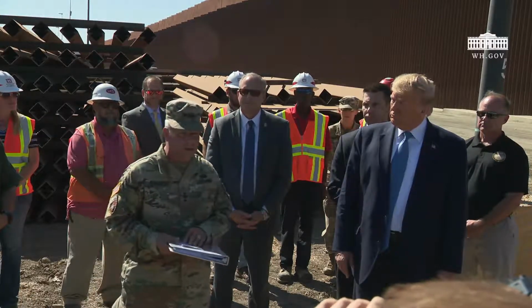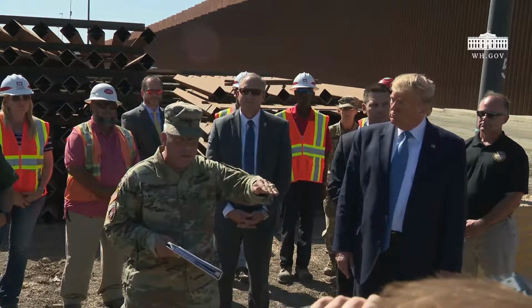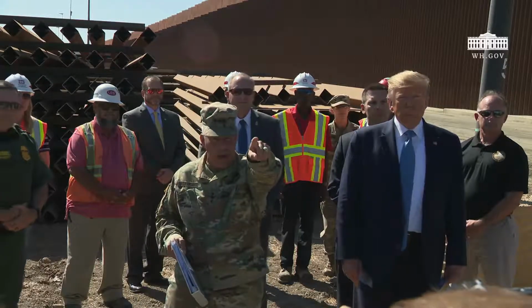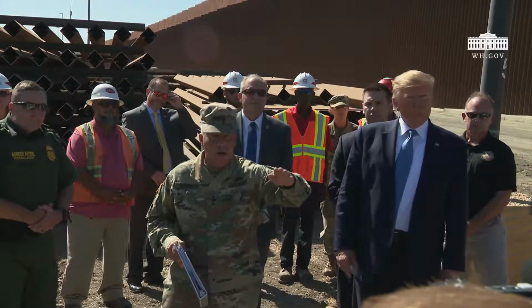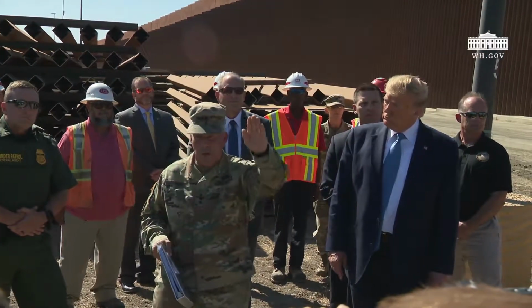One of the things I want to just remind you about, when you have a football field, kind of a flat area like this, it's a little bit easier to build a wall. But if you just turn around and look at the mountain behind you, one of the projects is going to go up in the next year, continues this barrier right up over the rest of that mountain.